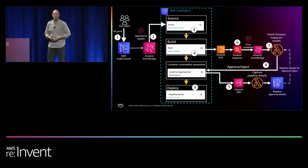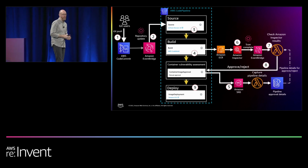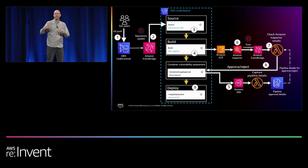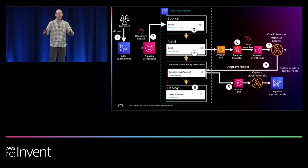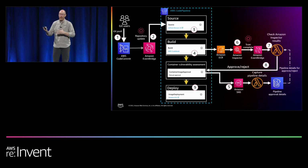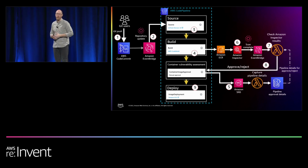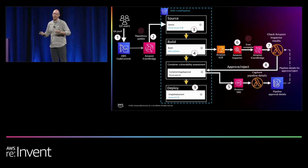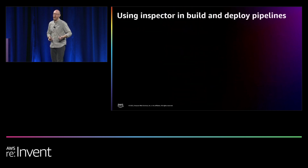Inspector is going to scan that container image out of ECR. It's going to send a scan complete message into Amazon EventBridge. In this case, I have it calling a Lambda function that's evaluating that scan complete message against thresholds that are defined as part of that function. So it's looking at critical, high, medium, and low thresholds to confirm whether it is in or out of bounds. We'll make an approve or reject decision based on those thresholds and then send that response back to the pipeline. If it's approved, that container image will be deployed into the next phase of the pipeline. Or if it's rejected, that pipeline will complete with a rejection status. So how do you do all that?